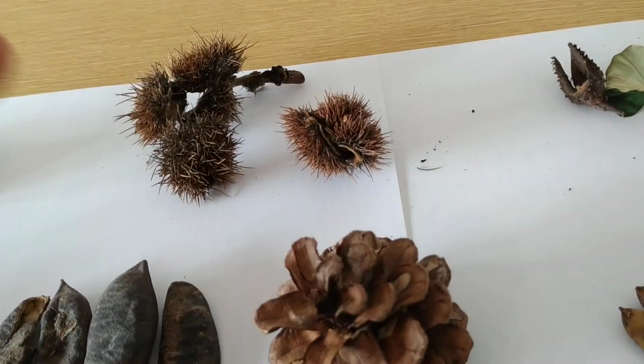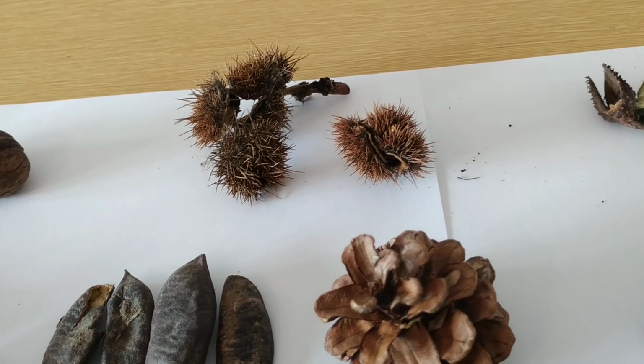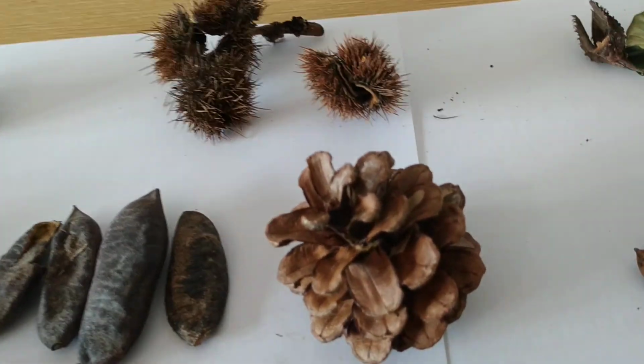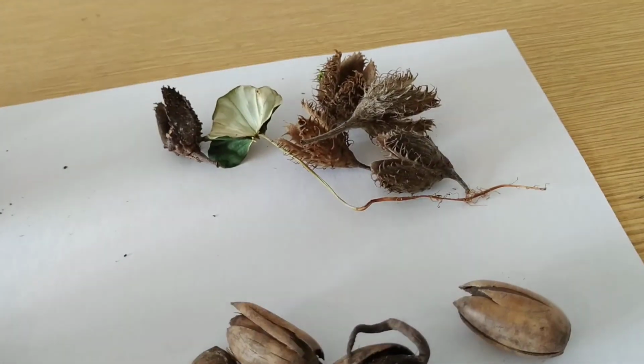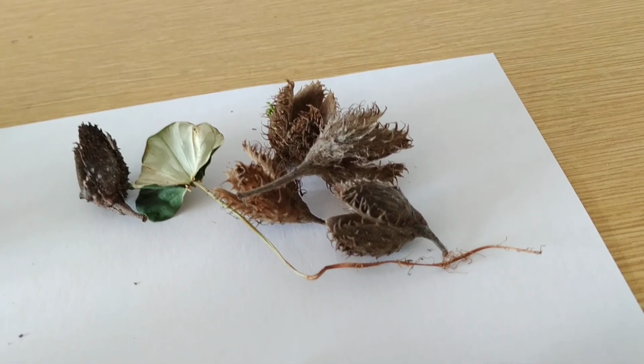So in a survival situation, or if you really want to forage for chestnuts in spring, you could find a couple of edible seeds, but I didn't find any. Somebody on my YouTube channel told me that they have foraged for beech nuts recently.